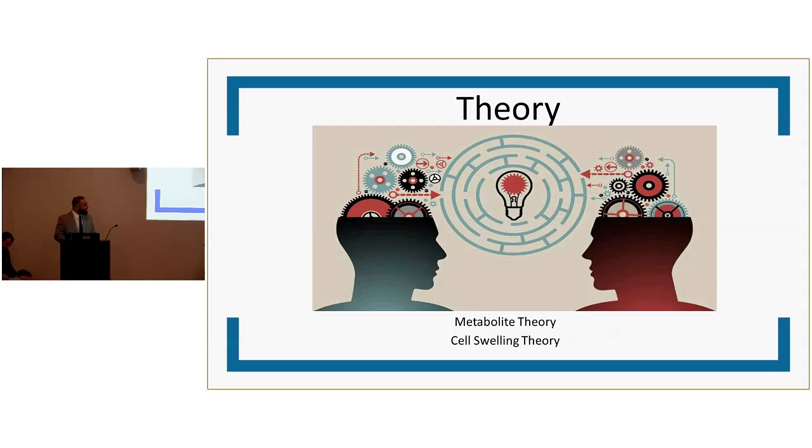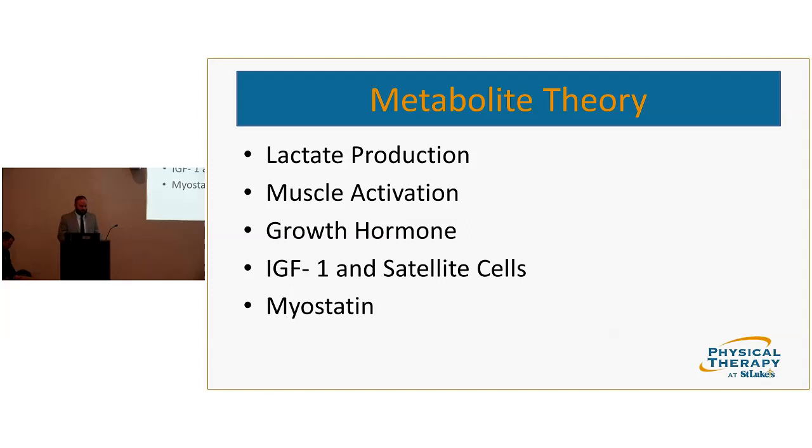All right, so I'm going to talk to you about two theories that support blood flow restriction: the metabolite theory and the cell swelling theory. The metabolite theory is based on the premise of a cascade effect that begins with lactate production. There are multiple components of the metabolite theory: lactate production, muscle activation, growth hormone, IGF-1 and satellite cells, as well as myostatin. Insulin-like growth factor 1, for those who didn't know IGF-1.